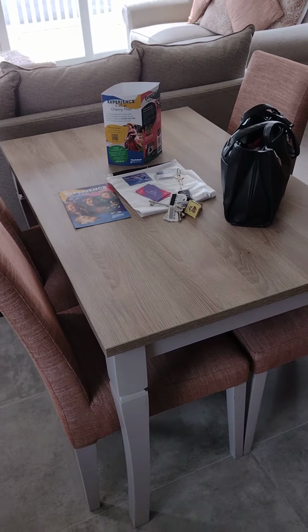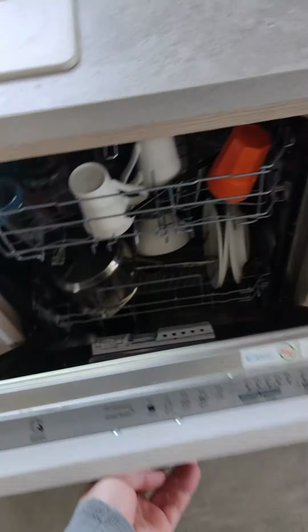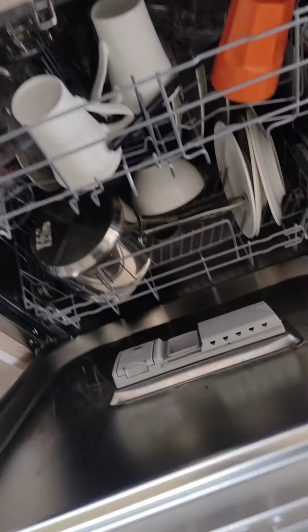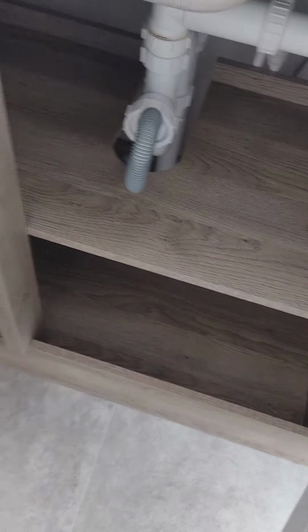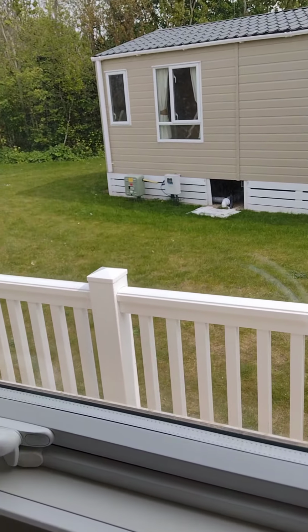Nice table. What have we got over here? Oh yeah, that's the dishwasher with everything in it. Oh look, a sweet corn in the bottom there. A sweet corn. Iron. And that. Let's come away from there. Well, that caravan's got some issues as well.